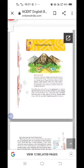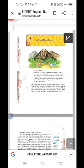Now last time we had gone through the chapter, the Monsoon Diary. We have been to different dates and accordingly what the writer has written about the nature that we have seen. Now since we have learned about the nature, we will continue with it. And in your English Honeydew chapter, we have chapter 9, The Great Stone Face.